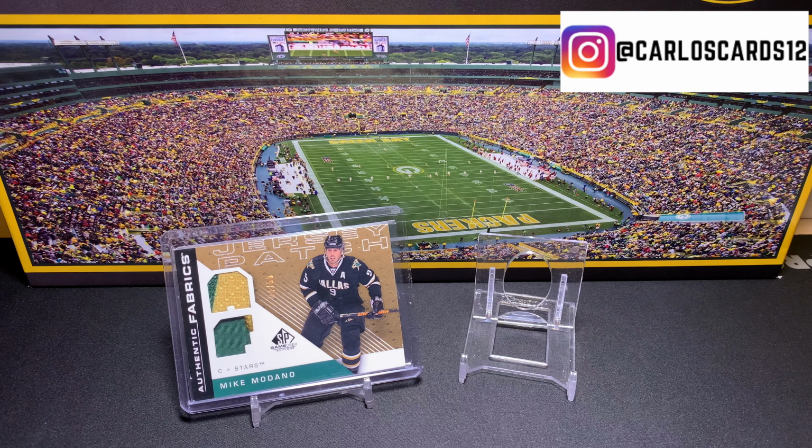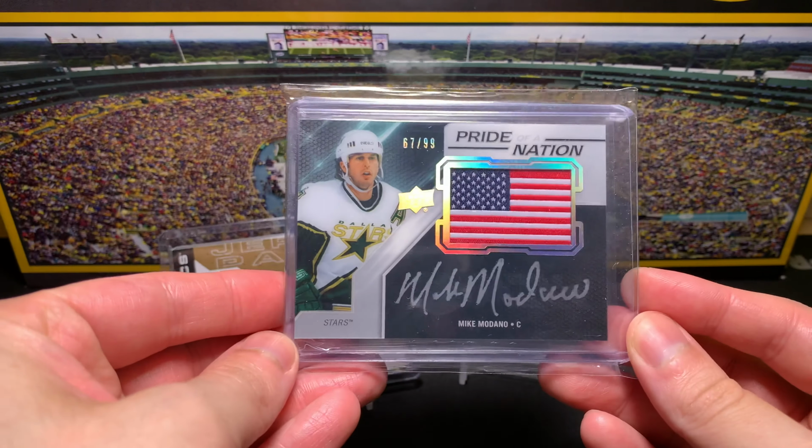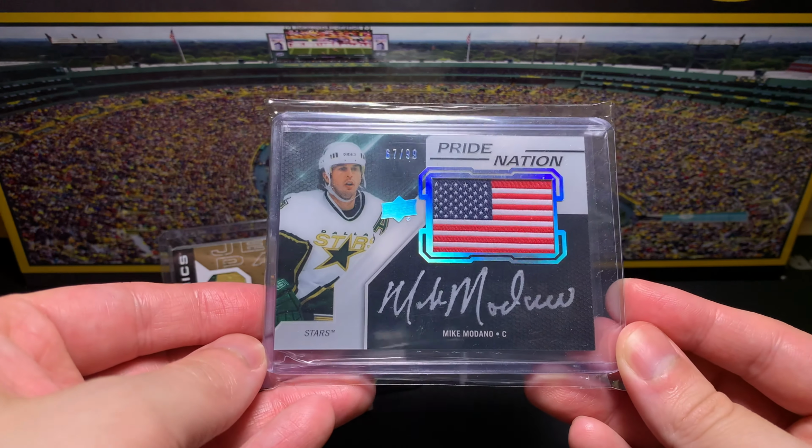On the 4th of July, I did kind of a Pride of a Nation thematic one, because I had a bunch of different ones from UD Black, because they had that series. And this is actually 2019-2020 UD Black. So a lot of newer cards in the series this time around. So that's a good, clean looking card.